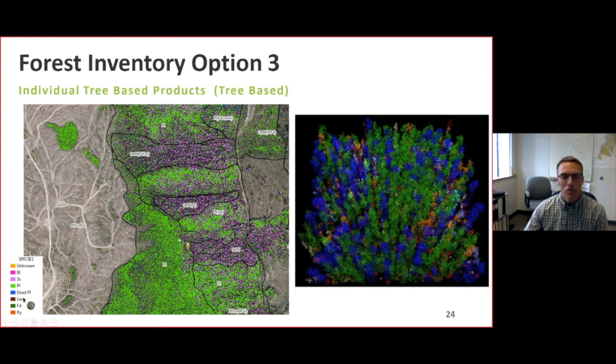You certainly see the species here. This is supposedly a pure pine polygon. This is supposedly a pure spruce balsam polygon, but you can see the bleeding between the two. The typer's done a decent job of capturing it, but certainly there's value in understanding a finer resolution. And each one of those trees has a size, a diameter, and log products associated with it.